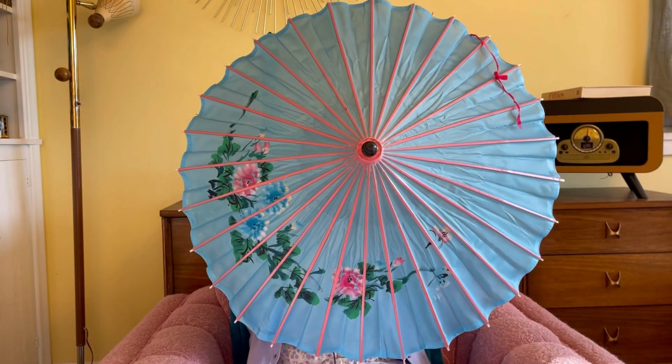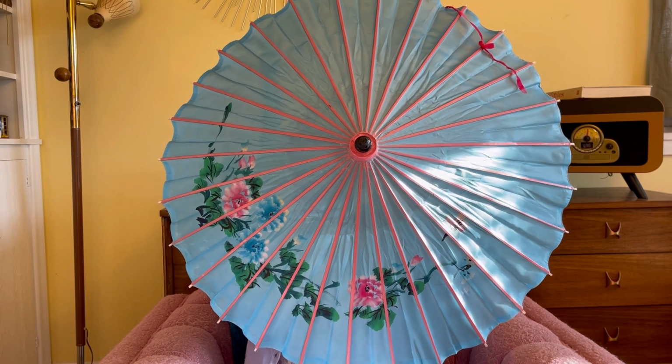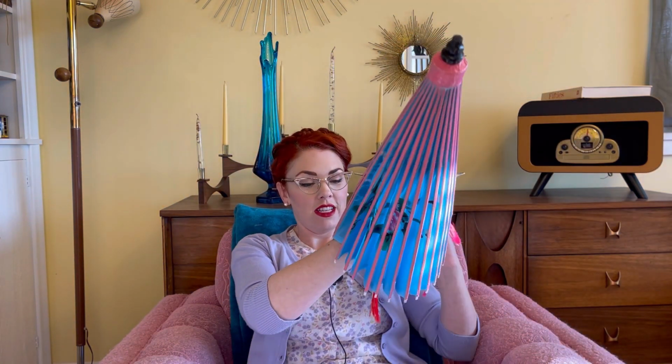Oh, I love it. I love the hand-painted flowers. The turquoise. Even the handle is painted really pretty. So yeah, had to have it. This was $10. Okay, next up, I'm gonna show you some men's items that I thrifted.